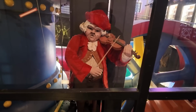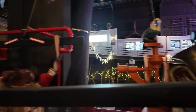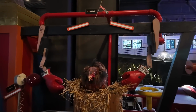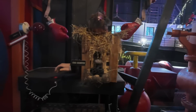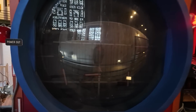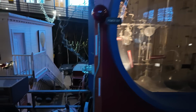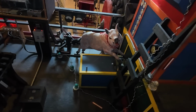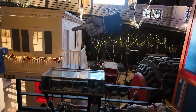Oh, the Rube Goldberg machine is firing up here. This guy plays the violin. The monkey pulls the string. Let's see if we can follow this. This guy kind of looks like Santa. There's the chicken being punched by boxing gloves, which then causes it to lay an egg. Oh yeah, there's the egg. Power goes in. Oh, okay. The chemicals churning inside the machine. Power goes out. The boot kicks the pig there for some reason. I forget, what is this machine trying to accomplish?